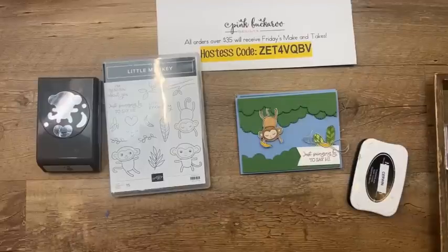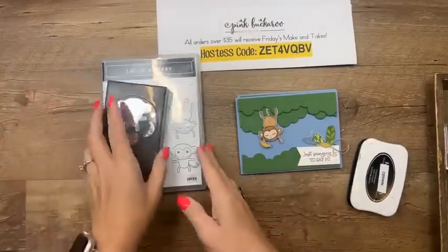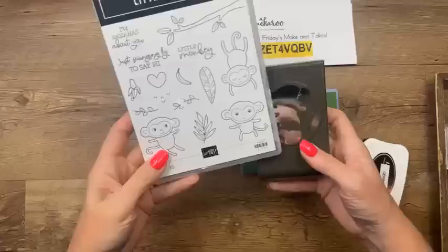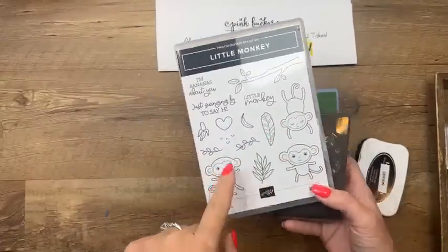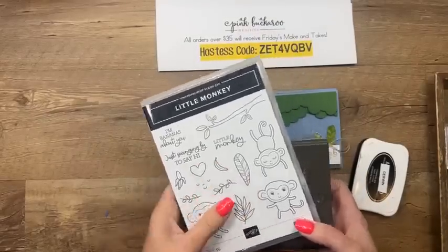No, I think it's cute. You guys know I love when it's just the black line images and we can color with Stampin' Blend. So it has the punch, but the punch only punches out one of them. So the rest of it, you know what's coming, don't you? Get your paper snips ready because we're going to fussy cut.